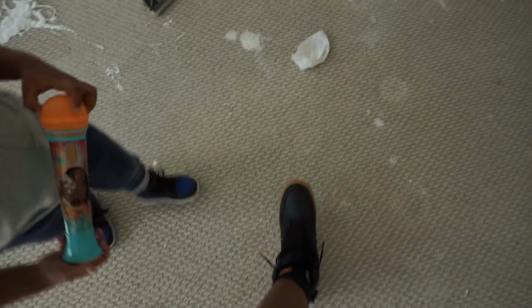I just wanted to show you guys this tan carpet that is throughout the house. We're getting rid of all of it. The carpet people come tomorrow to lay down the carpet. We met with them twice already. So the tan has to go.